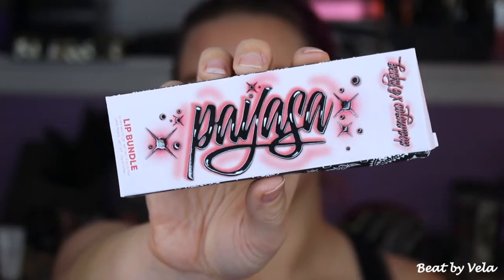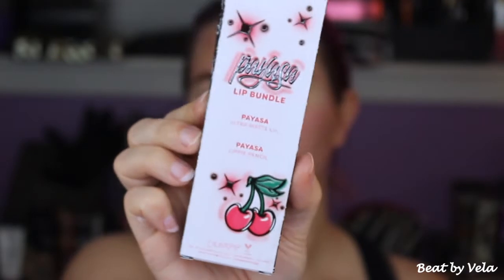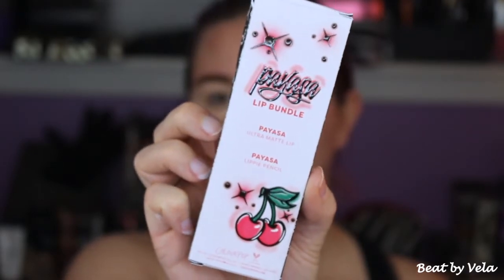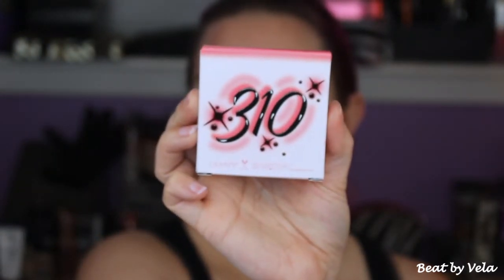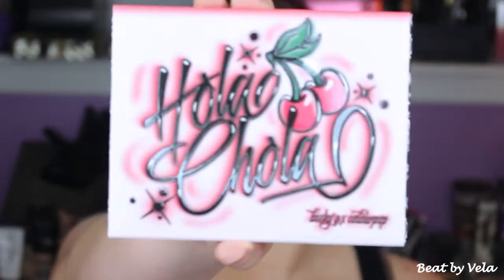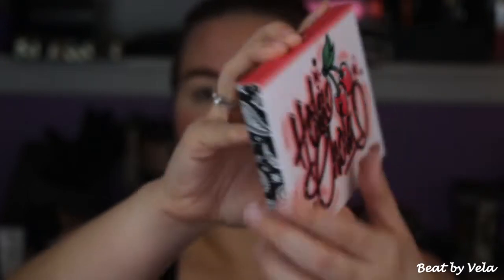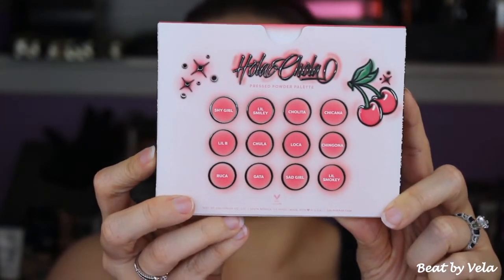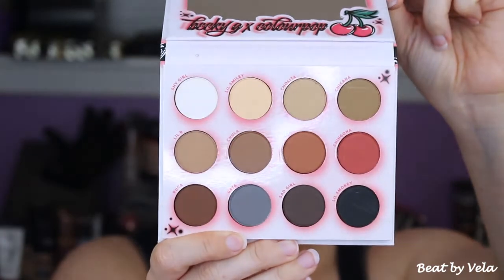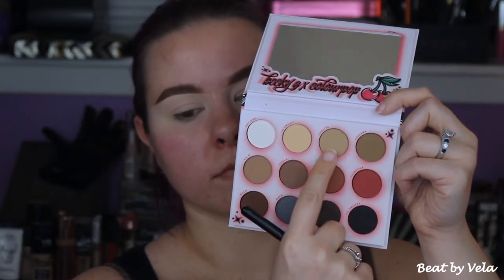Before we get started, I just wanted to show off this packaging because I thought it was so freaking cute. This is the lip bundle first, and then we're going to go on to the bronzer. This is in the shade 310. And then the Hola Chola eyeshadow palette, and it has all the shade names on the back of the little box for you as well. And these are the beautiful shades inside the eyeshadow palette that I thought were gorgeous.